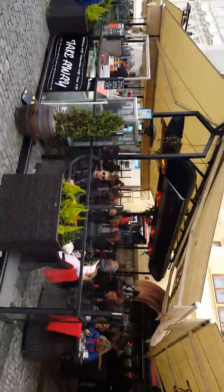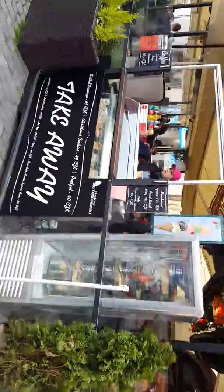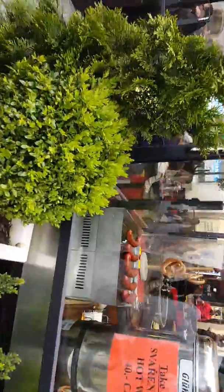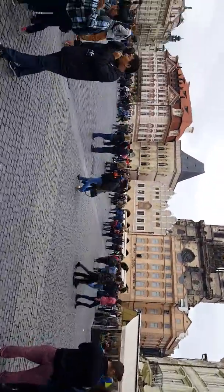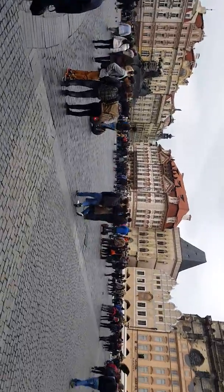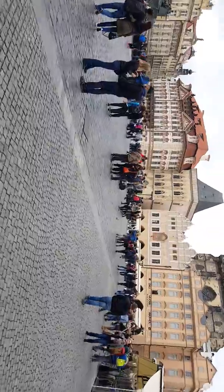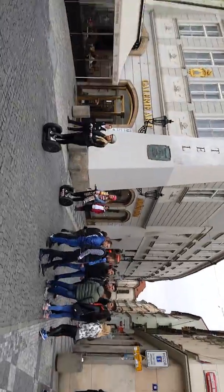These are all kind of great little outdoor places to come and have a little drink, a little food. Those are big, those sausages. You see those around a lot. The Czechs like their sausages. So here we are in the square. Okay. They're getting a pretty good view of life here in Prague.